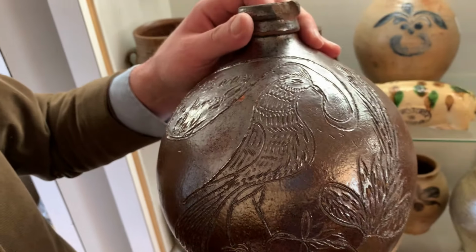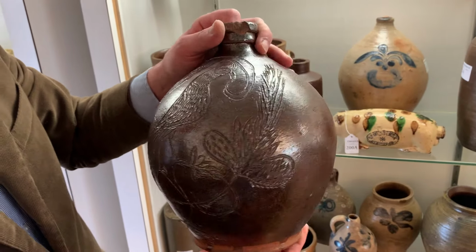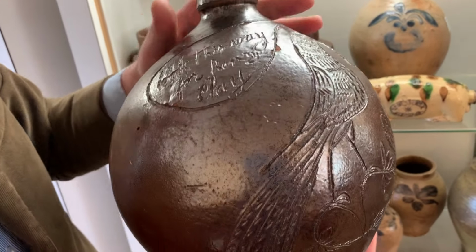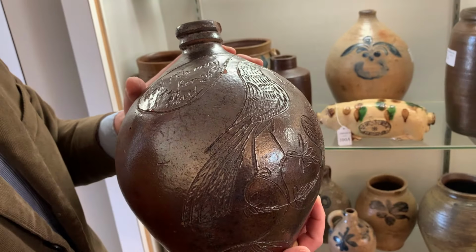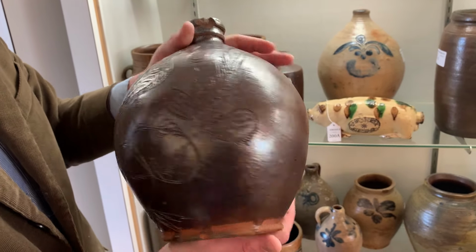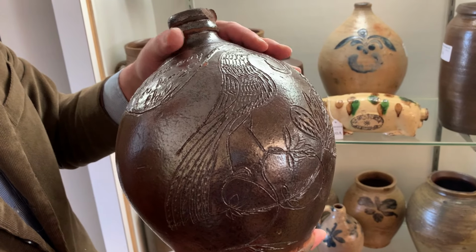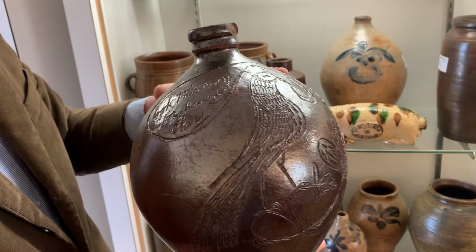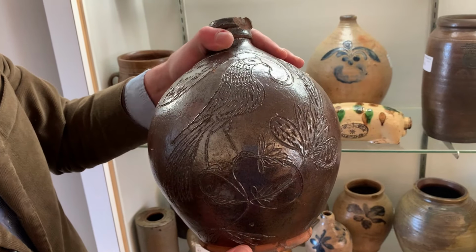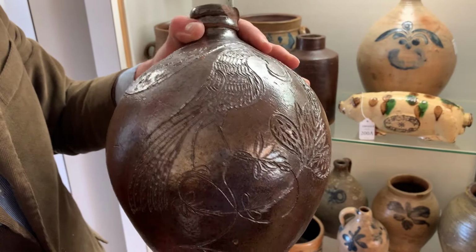Henry Clay, of course, probably the most famous Whig figure in American politics. And this piece having been found in Baltimore, and the fact that David Parr Jr., the Baltimore potter, was very well connected with the Whig Party, and the convention for the Whig ticket was held in Baltimore during the 1840s, really suggests that David Parr made this.